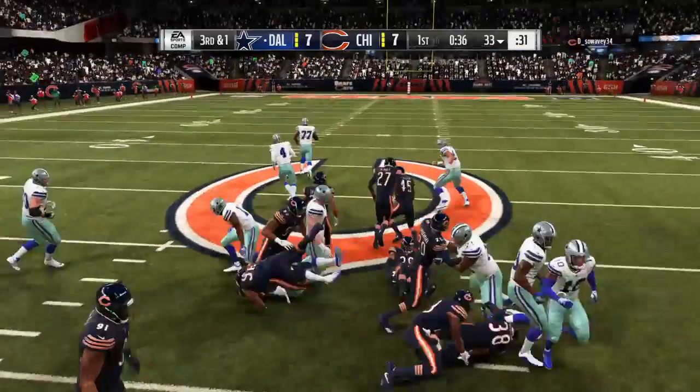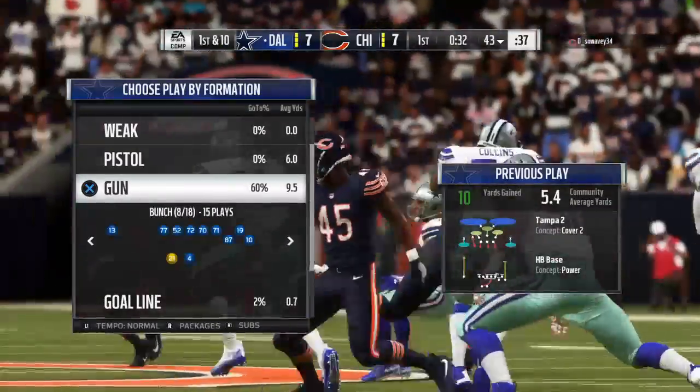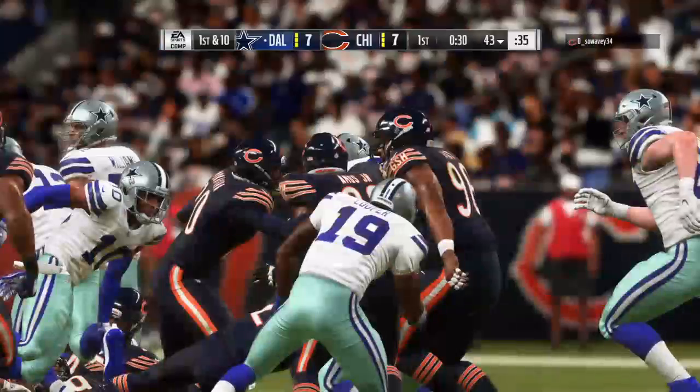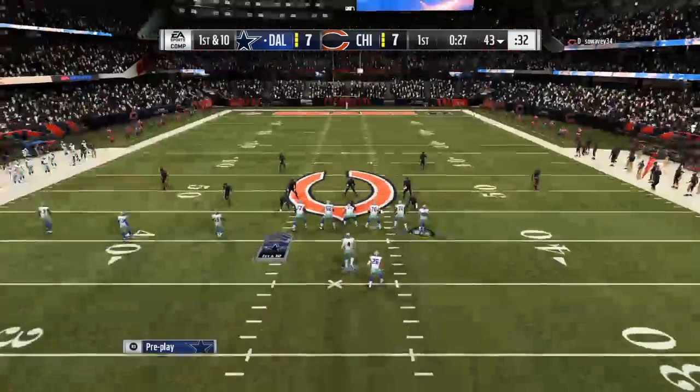And they get him down, but not before he takes it across the 40-yard line. And they get 10 yards there and convert on third. Brandon, what were they thinking on defense there? That looked like they were playing for the pass. That was third and short.